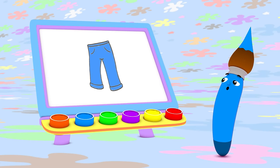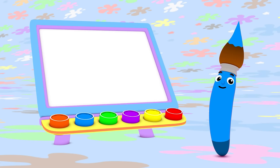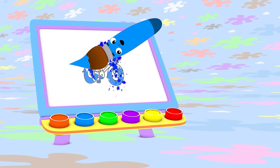You know what else you can paint with the color blue? A bicycle to ride around on.